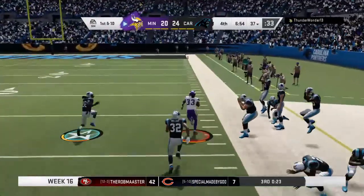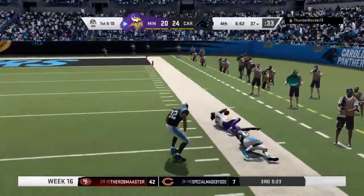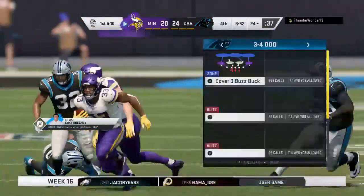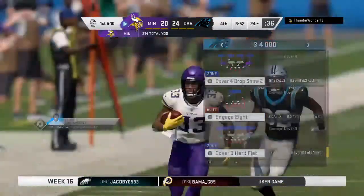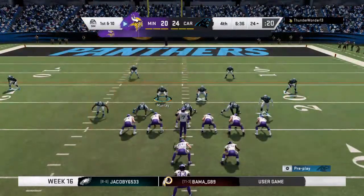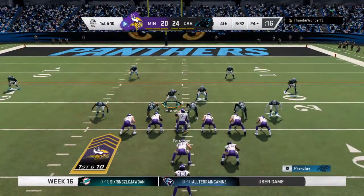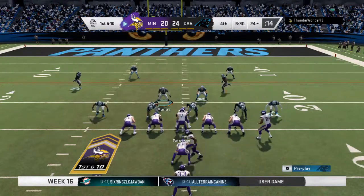Cook with a first down and much more. Almost unstoppable on the ground there as that one is good for 39. Another carry for their leader and a good one. It's crunch time. They'll need him to continue to be productive in both the run and passing game in order for them to try and snatch a victory.